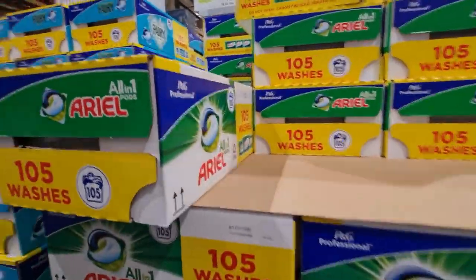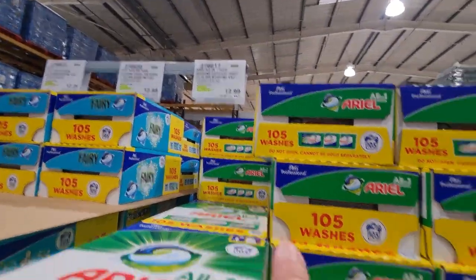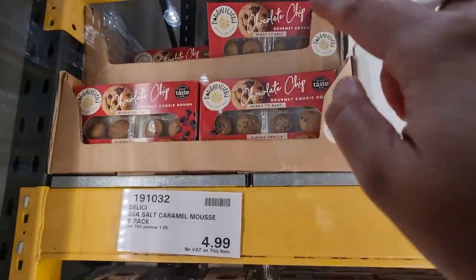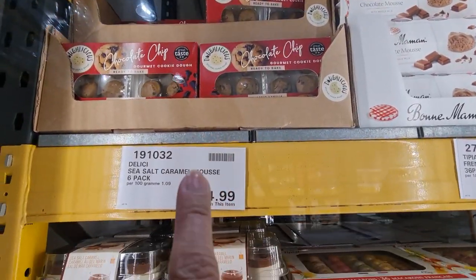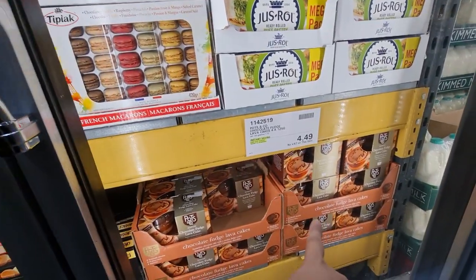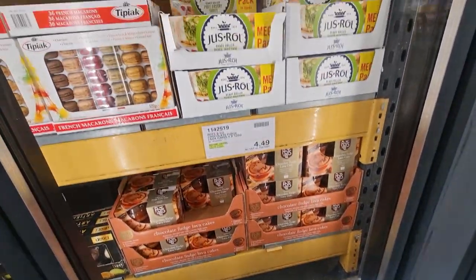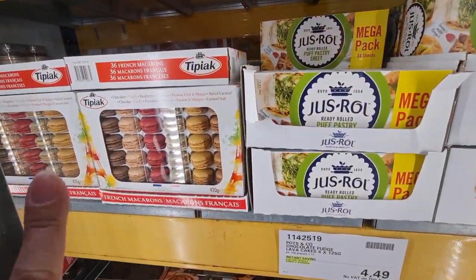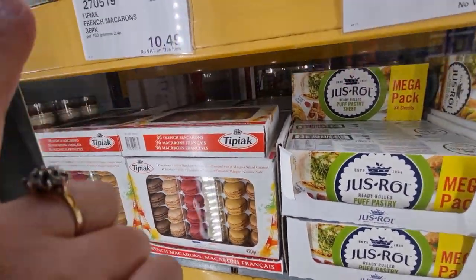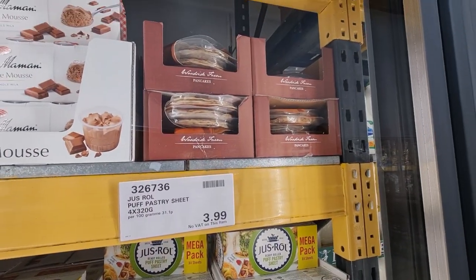Wow. Yung binibili namin pods. 15. Ang sarap na, no? Ready to bake. Ibibake mo pa lang. Babe. $9.49 macarons. Pancake, meron sila.